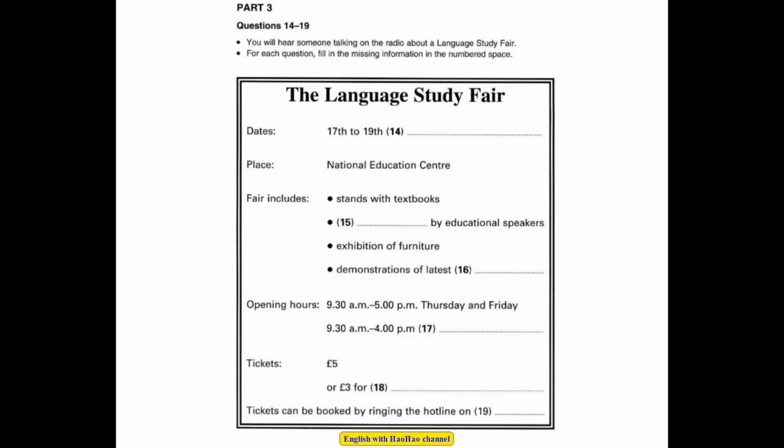You can attend the fair between 9:30 and 5 on Thursday and Friday, and from 9:30 to 4 on Saturday. Tickets cost £5 each, or £3 if you're a full-time student. All tickets can be booked by ringing the ticket hotline. The number is 984-7711. Parking can be really difficult around the National Education Centre. However, an all-day space can be booked for only £2.50 per vehicle. So, we look forward to seeing you there.